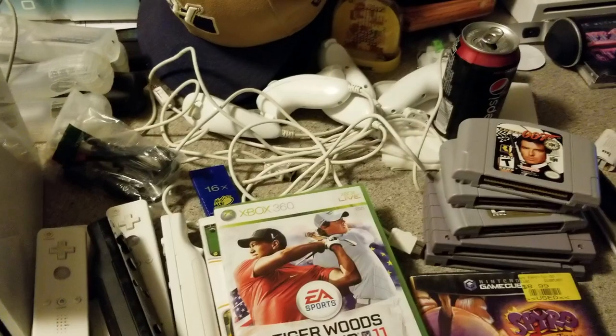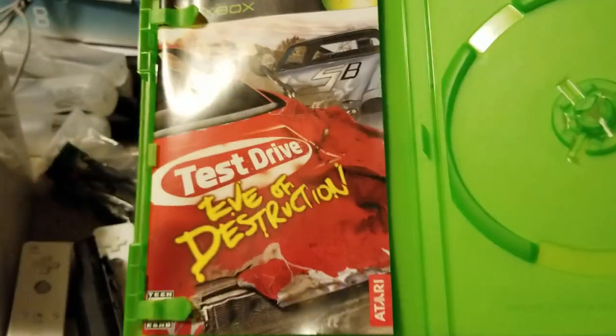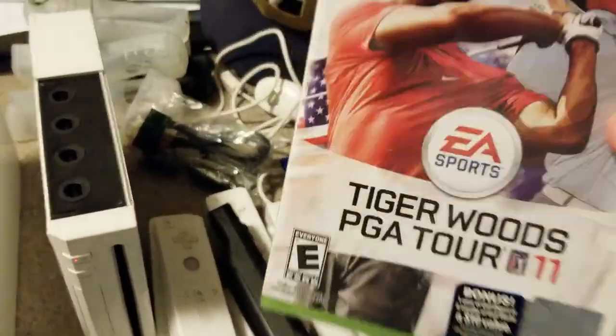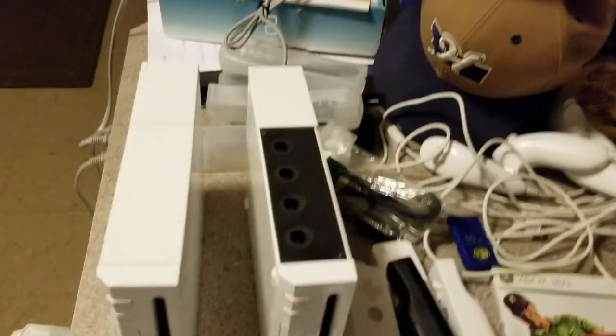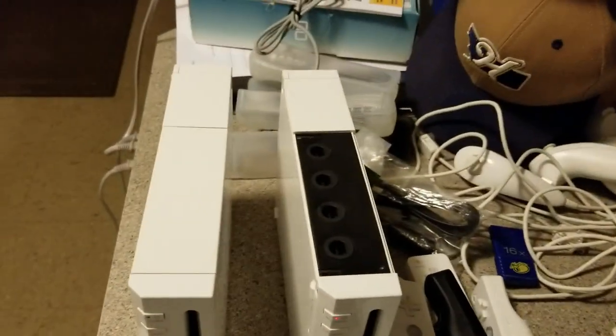Test drive, Evo Destruction. Complete, you're looking at about $25. Unfortunately, just a case. I don't think they had a regular Xbox there for me to check. And then some fluff. We have this Tiger Woods sealed, Tiger Woods 11. Wii Play. I'm tempted to throw it in the trash with that manual. I've got so many copies. They're worthless. Same with that Tiger Woods 9.